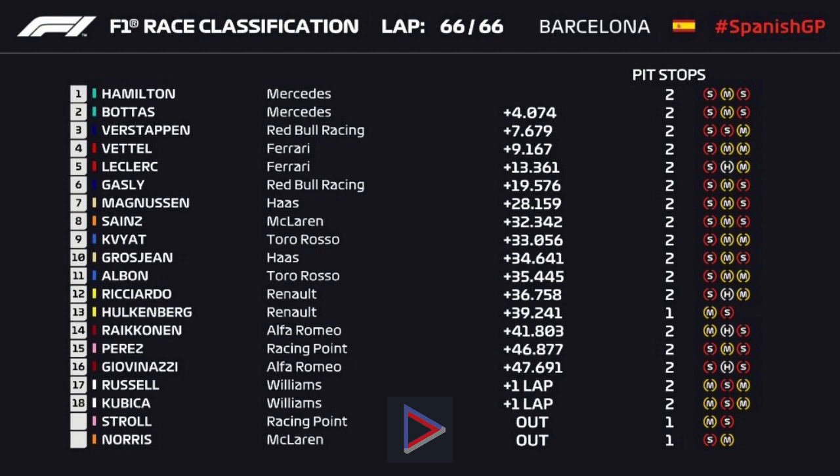George Russell finished P17 for Williams. He'll get 8 out of 10 for his performance today. I don't know what he did, to be honest, because he's driving a Williams, so I'm not even going to bother commenting. And then, of course, Robert Kubica, P18, finished last once again. He gets 5 out of 10.